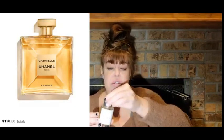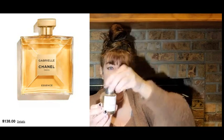Next up, this is Floral Ylang-Ylang, and this is inspired by Gabrielle Odet Parfum. I've always wanted to try this, but the Gabrielle perfume retails for about $138. Oh my gosh, you guys, it smells so good. I'm gonna spray a little bit. Oh, this is lovely. This is absolutely lovely.